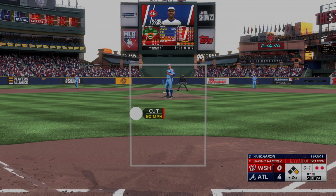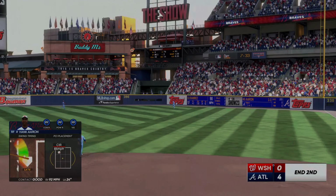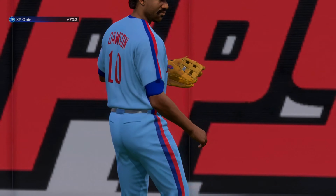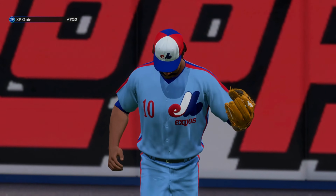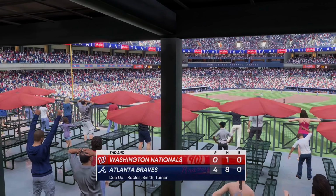That one's in there. It's 0-1. The pitch. High in the air, out to right. Dawson has a beat on it. He's got it, and that'll end the inning. So they move out in front after a 4-run outburst. We head on now to the top of the third. It's the Braves 4 and the Nationals nothing.